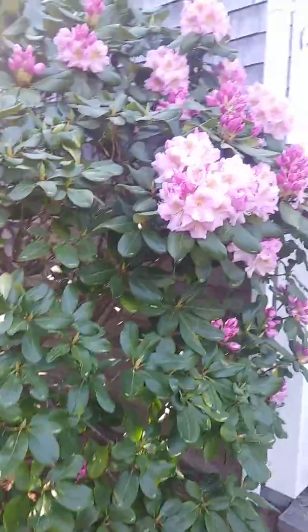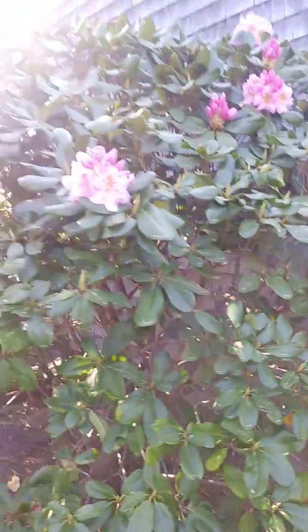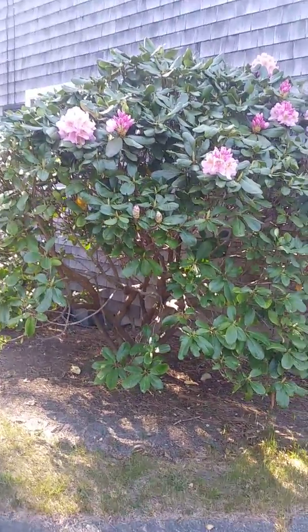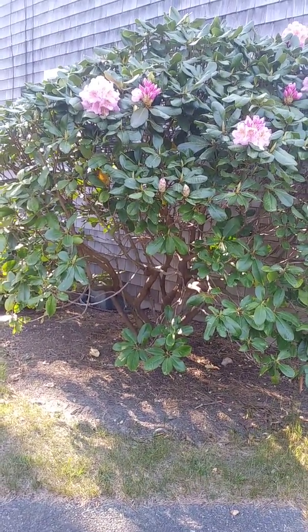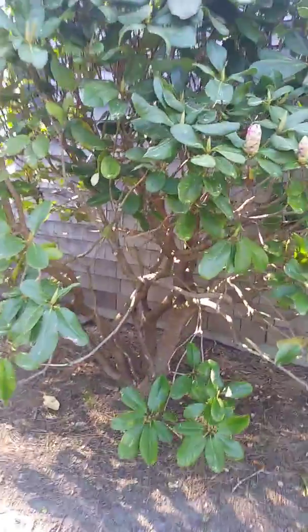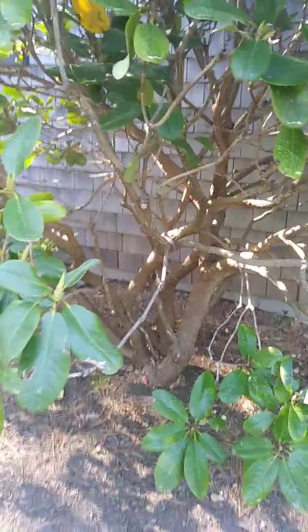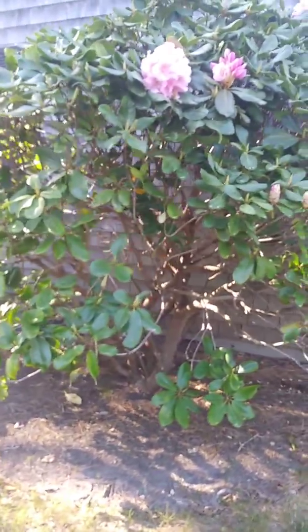And I can't get the light just right. It's absolutely gorgeous. It's about 8 feet tall and at least 8 feet wide. There's one bare area in the front here that had to be trimmed last year or the year before. But I want you to look at the trunk and the way this plant has grown. Now, rhododendrons thrive here on Cape Cod because of our slightly acidic soil from pine trees and pine needles as a fertilizer.